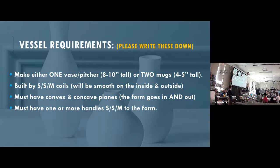So you are going to be creating something. If it's a mug, it needs a handle. If it's a vase, you can do a little decorative handle that wouldn't be functional. If it's a pitcher, like here's an example of a pitcher, you need a handle to be able to pick it up and pour out of it. So you're going to be designing and adding handles once you've built the whole thing.